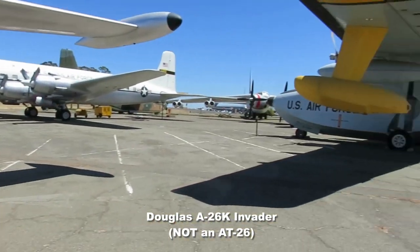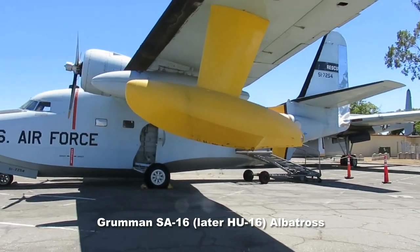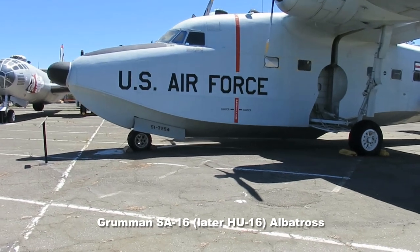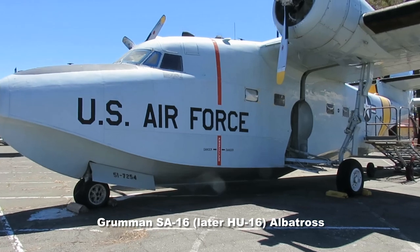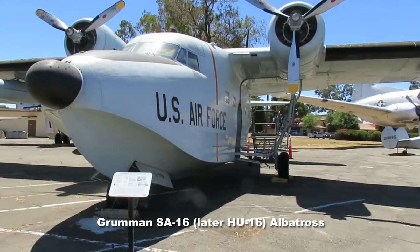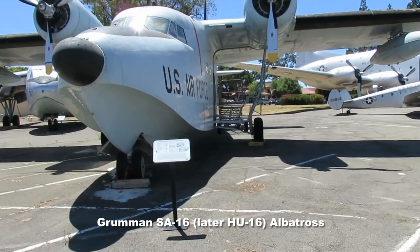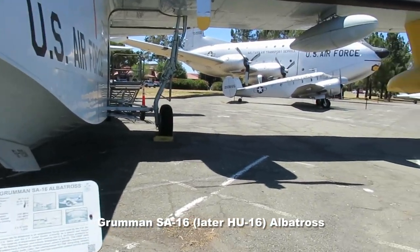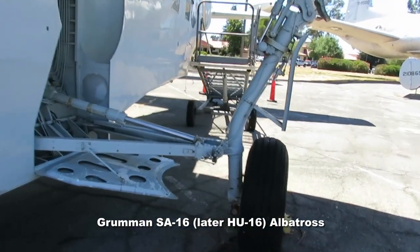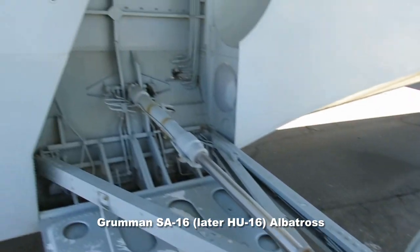This guy here is an SA-16. I believe that's made by Grumman. Amphibious aircraft. Yep, the Grumman SA-16 Albatross. So this guy could land in the water or pull out its landing gear and roll up on runways from the water or beach itself or take off from hard runways.